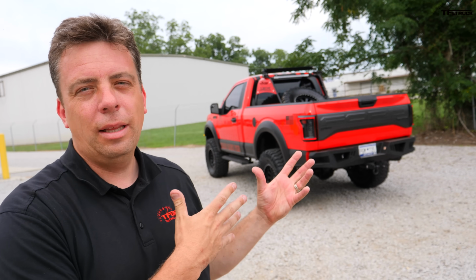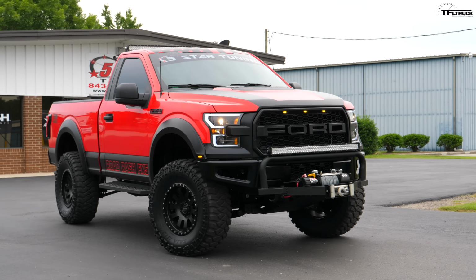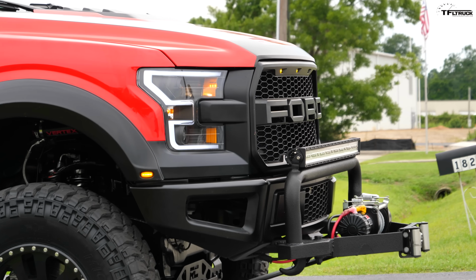Okay. Now, what do you guys think? Let me know in the comments below. I really like this truck because it's really unique. Usually when you see a customized truck, it's a crew cab with a regular bed or a long bed, but you don't see a lot of these.